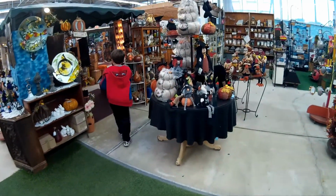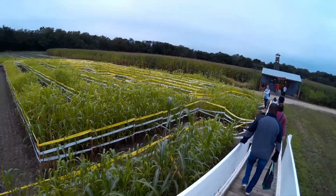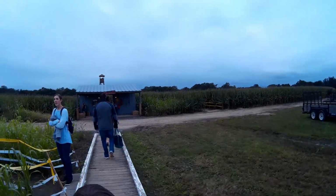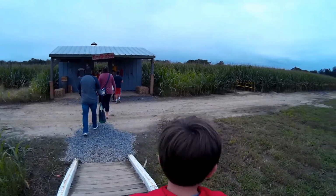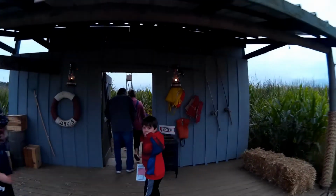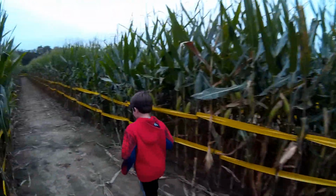All right, let's go outside. It feels so weird coming down. There's a little maze. We got a little maze for the little guys. And this is a 5-acre maze. We're crossing this bridge and we're going into the maze. I'm excited. Raise your hand if you're not excited. Don't raise your hand. Nobody raise a hand. Here we go. Whoa, we're in the maze.